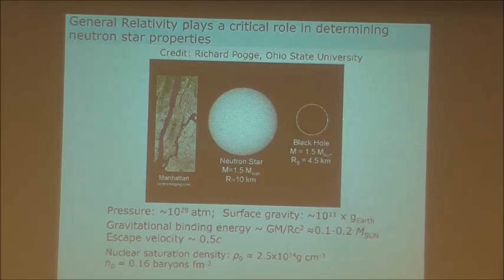Neutron stars are great for throwing lots of fun numbers around. So here's a neutron star this time compared to Manhattan. They are not much bigger than a black hole. Their surface gravity is about half as strong as that of the event horizon of a black hole. Escape velocity is half the speed of light-ish. They have colossal pressures, colossal surface gravities, and, particularly relevantly, they have very large gravitational binding energies, as we've seen, that can be of order 0.1, 0.2 solar masses.